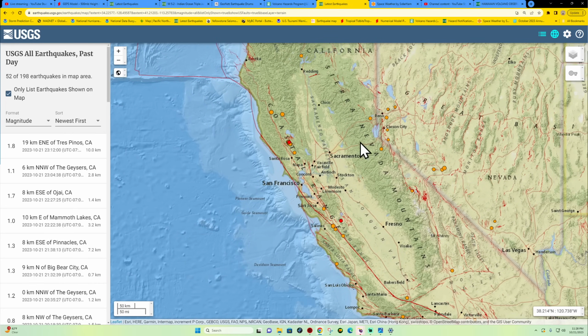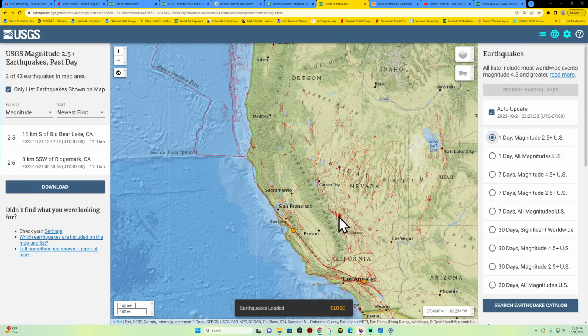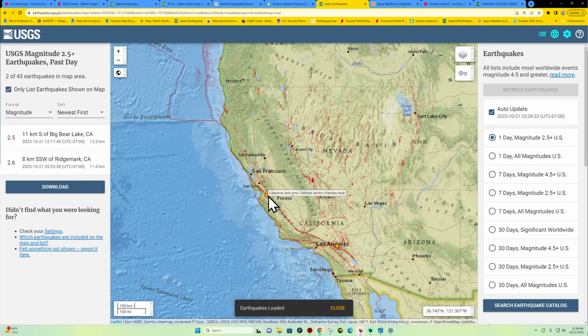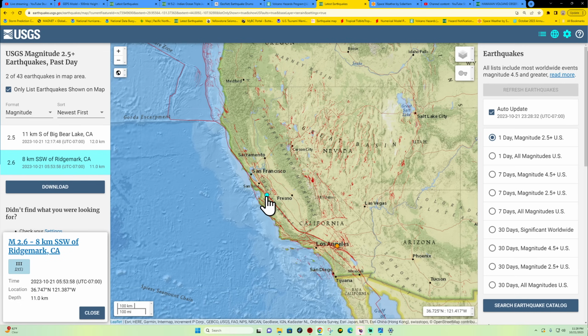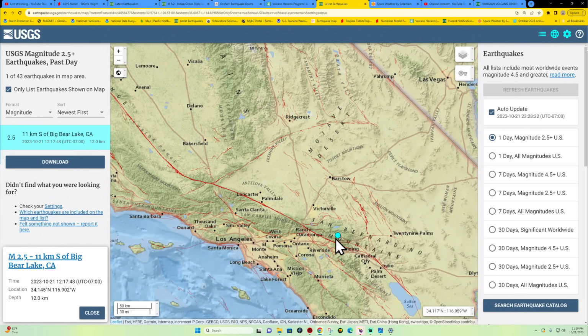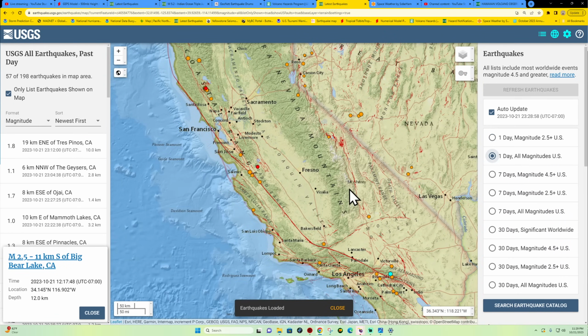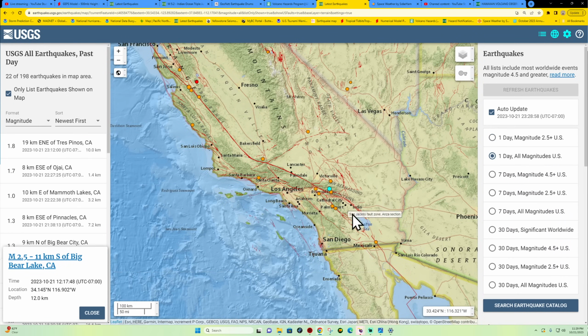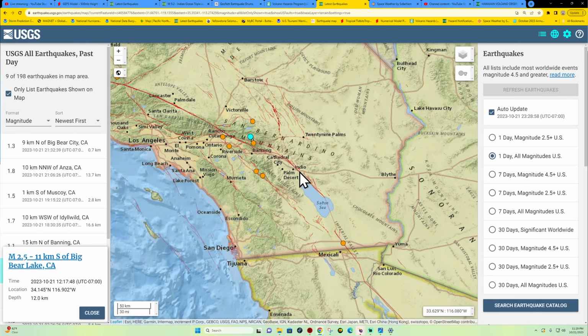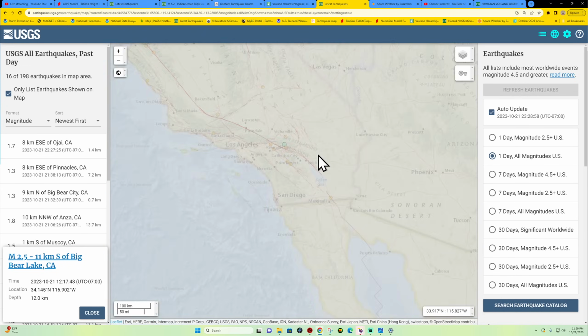Anything unusual going on? A handful of earthquakes out there across the West Coast for now. The 2.5 map and above shows one earthquake on the San Andreas Fault. That's going to be a 2.6 near the Ridgemark area, and also a 2.5 earlier, just off the San Andreas Fault in the San Bernardino Mountains near Big Bear Lake. Aside from that, mostly smaller earthquake activity out there today. Really no major swarms. Southern California, pretty quiet out here. This is below background activity for now.